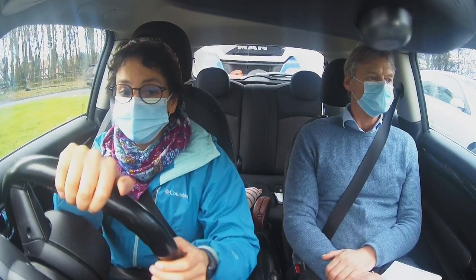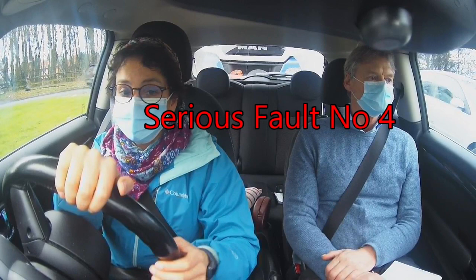Serious fault number four for you, Maria. Maria, I probably wouldn't have taken this gap, but you pull out and slow the car down. Now, had you gone out and put your foot on and got away, then you wouldn't have recorded a serious fault. But what you do is you merge onto the roundabout and then you come off the gas again and you pull out really slow onto the roundabout, causing this driver to your right to slow down. So you're not allowed to do that, Maria.